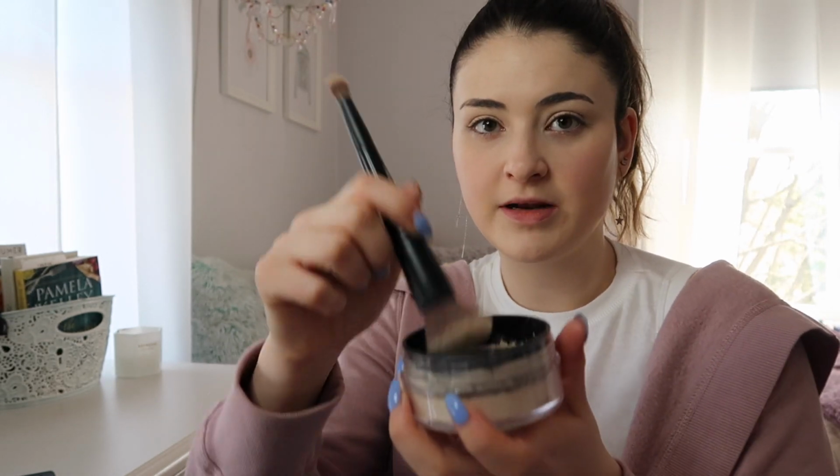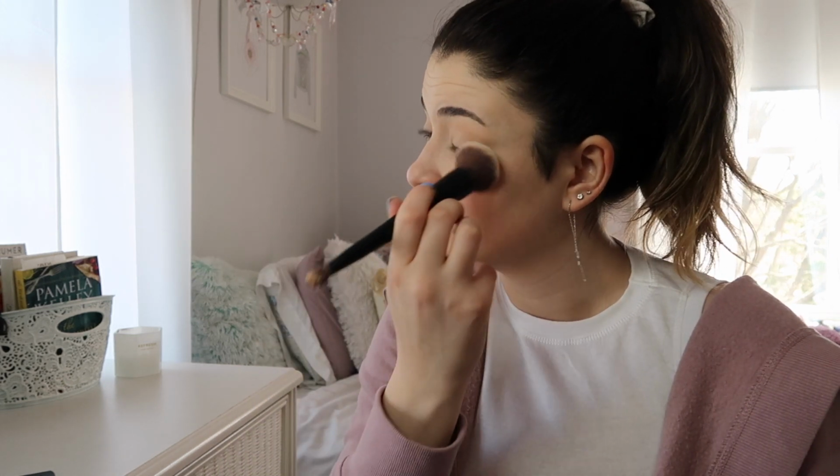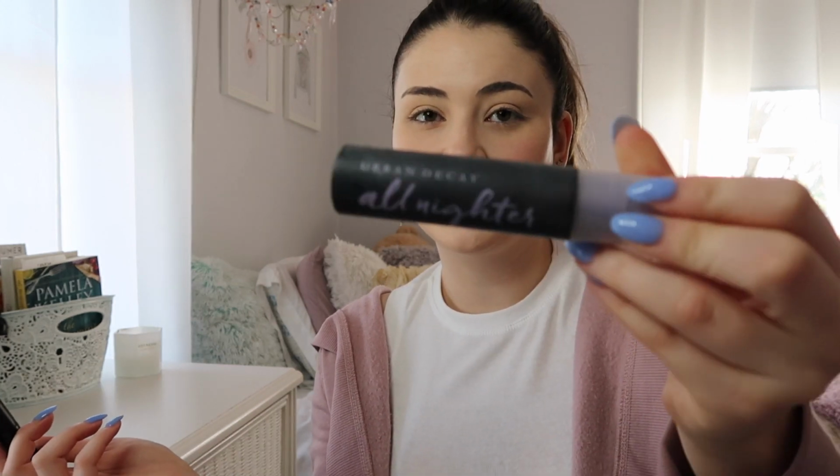Just gonna go in with a little bit of this powder because I was definitely in need of a powder because I never really set my makeup. Sometimes I use setting spray, like the Urban Decay. I think it's called All Night something. Yes, okay, it's just called Urban Decay All Nighter. Next, okay, so he does eyebrows next.